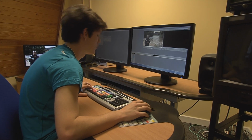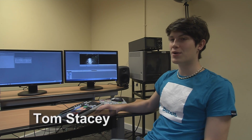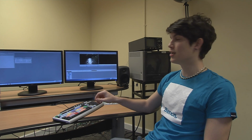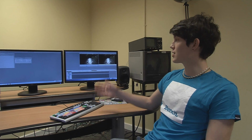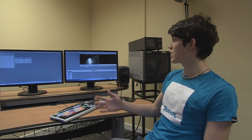And now we have Tom, our editor, who pulls the whole thing together. So one part of editing I would describe as important is actually knowing the software that you're using. So here I'm using Avid, and with this you can use different keyboard shortcuts in the program. So if I press the letter B, as you can see, it moves it across to the timeline. Whereas if I press Ctrl Z, it takes it back off again, and that just makes it quicker rather than dragging things across.